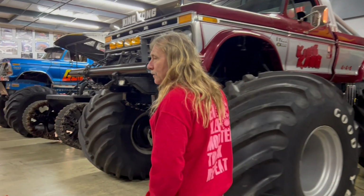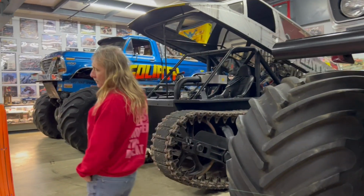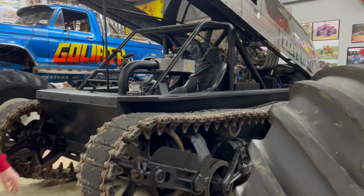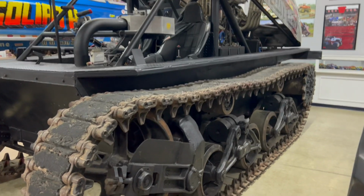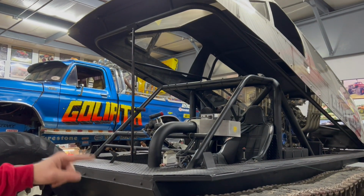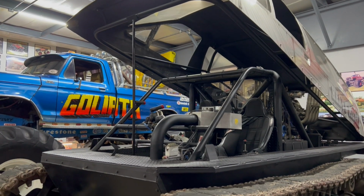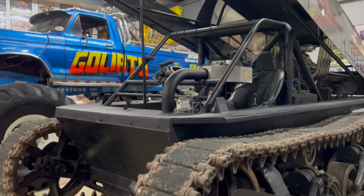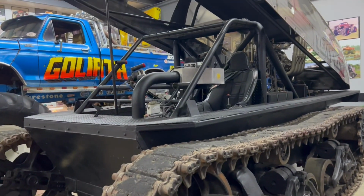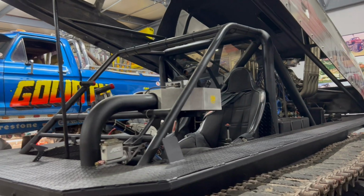Yeah, so that was built off from a M4 military, like a Sherman tank. It was an M4 chassis, and they would turn the chassis around because the drive sprocket would normally be in the front, but they would turn it around so the engine and everything was in the back, so when they would hit the cars, it would do a big wheelie up onto the cars. And they were really neat to watch, but they were really abusive on the drivers.